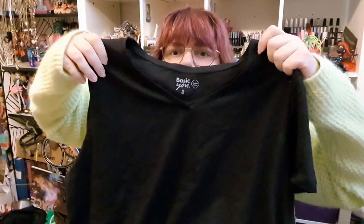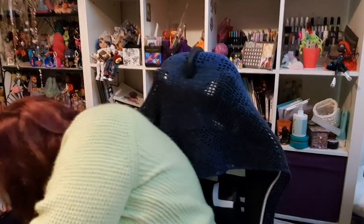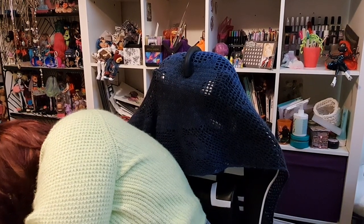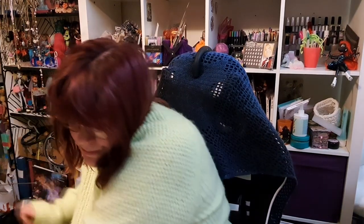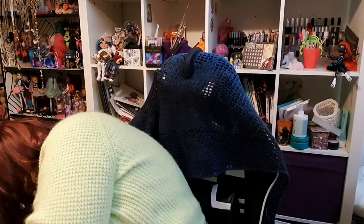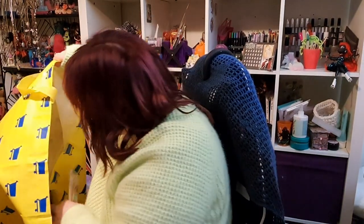I got two new work shirts, just basic black shirts with a little V-neck on them. And then I got underwear. Then I got underwear panties. That's a mat. That's not what I wanted. Dangerous underwear. But yeah, got some new underwear.